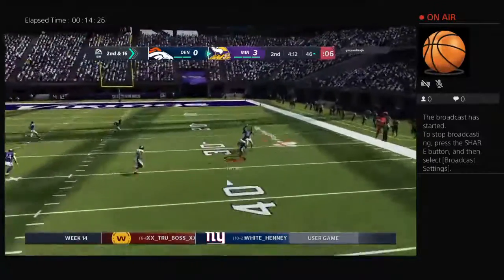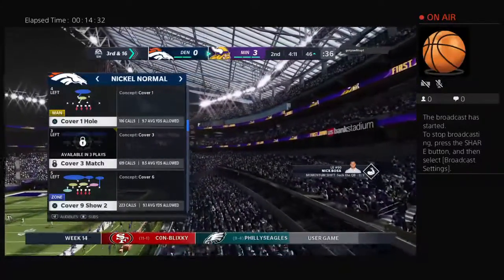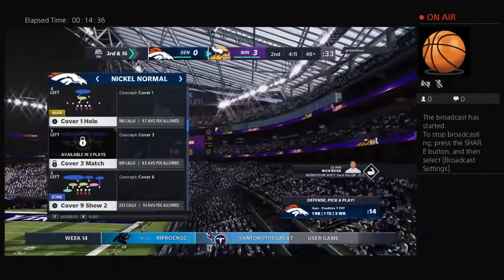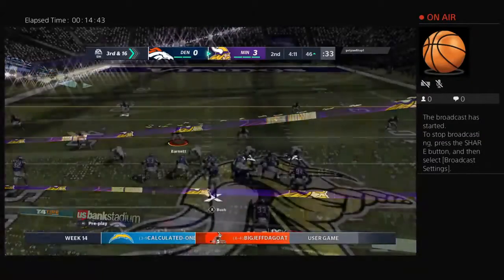Operating from the gun. Bush. And that'll be incomplete. Took a pretty good shot as he tried to pull that one in. Couldn't hang on third down. He did an okay job of absorbing the hit, just couldn't secure the football through the catch. And he was right there on the spot and forced the incompletion. That's something defenders work on all the time.